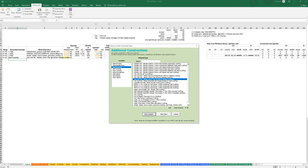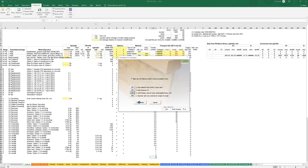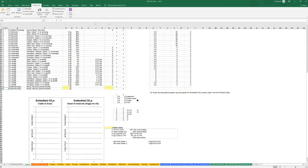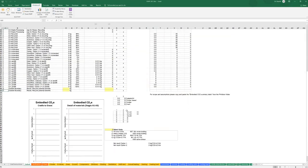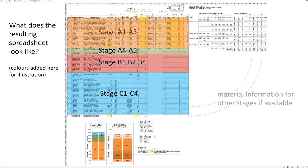So what I'm going to do now is just go back to the main menu and summarize. After you've finished all that, you would go to the summarize button, and it would write all these sections, write the graph, and actually at the moment we haven't got very much data in there, so it's hardly anything. What it will do is write stages A1 to A3 up the top here, and then the transport to site there, stages B1 to B4, and stage C, which is the quite important one for end of life, particularly in timber, that's down there, and it will create this graph here.